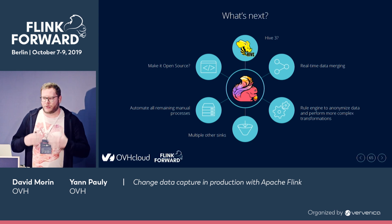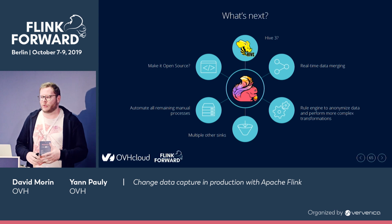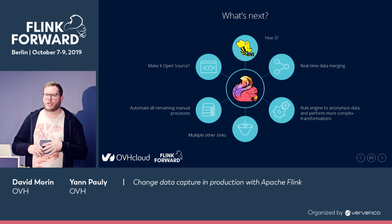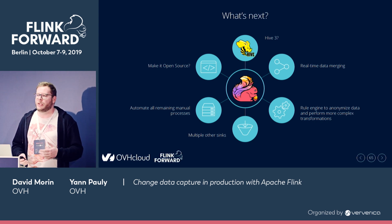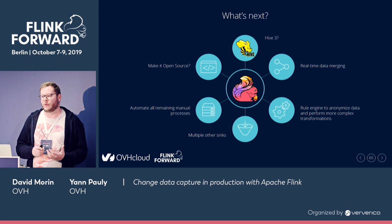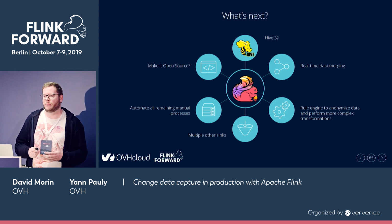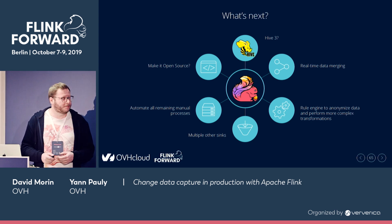Also, what we would really like to do is give them even more hands-on control of our pipeline, and so create some kind of rule engine. With this rule engine, we can definitely think about pretty easy usage, like data anonymization, for instance. But we also have a machine learning team at OVH, and so we could plug in some algorithm to do some categorization on data, for instance, as close to the source as possible.